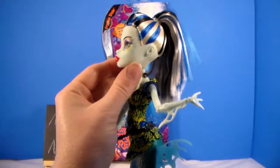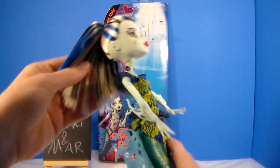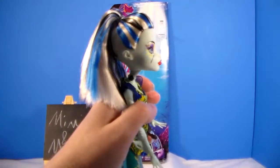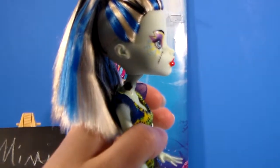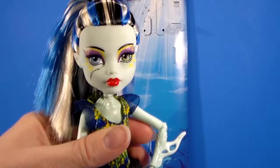I do like that this is one of the Frankie dolls that has the blue in her hair, besides the black and the white. She has it up in this nice high ponytail. She's got good hair. A lot of times the box is kind of squishy and the hair is a little pushed down, but it probably also helps that it's flat. So, let me see if I can get this fixed so you guys can see her. Ooh, too much light maybe.